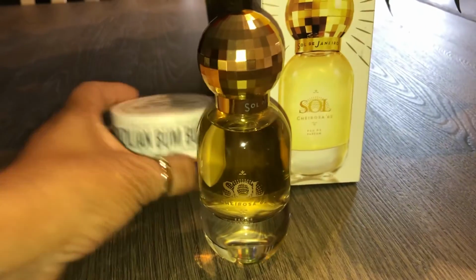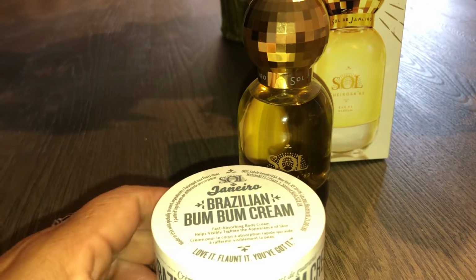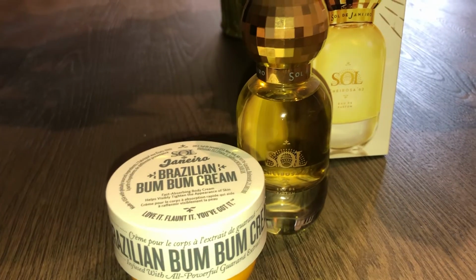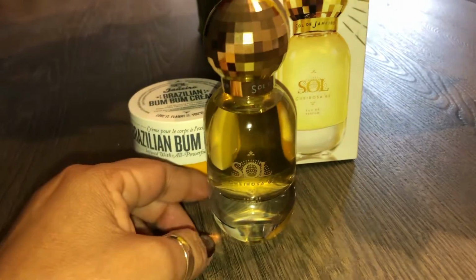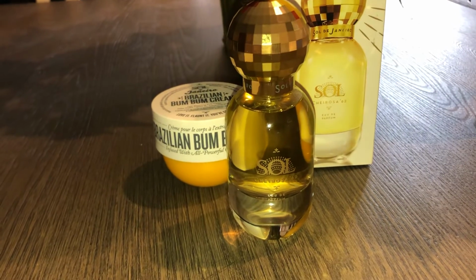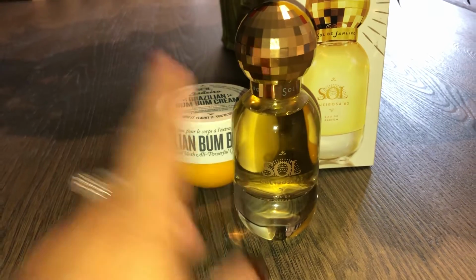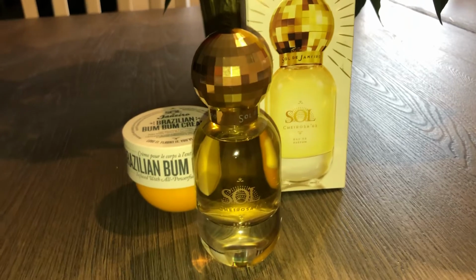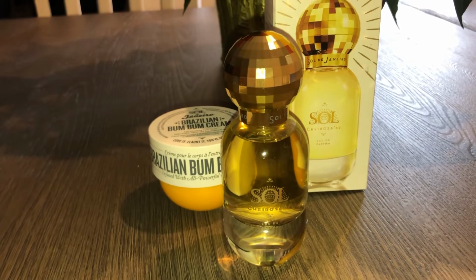I actually bought the Bum Bum Cream, and Bum Bum Cream smells a lot like the perfume, and it's very smooth. This one I bought at Sephora also, but I bought it a while back. I bought this first, and then I bought this one. I also have a little body spray, but it's at home, and I can't wait to go home and layer the body spray that it comes with, and this lotion and the perfume. So that way, it will be bombastic. It will be wow, guys. This is a strong perfume.